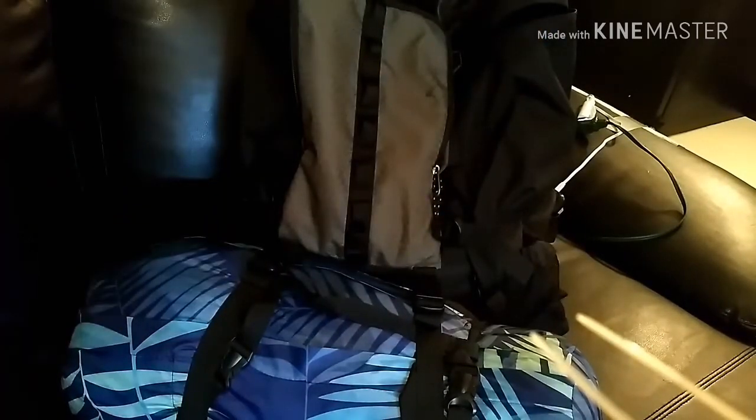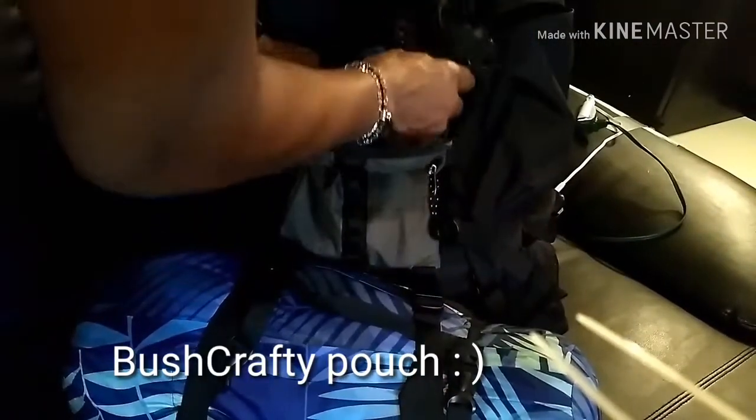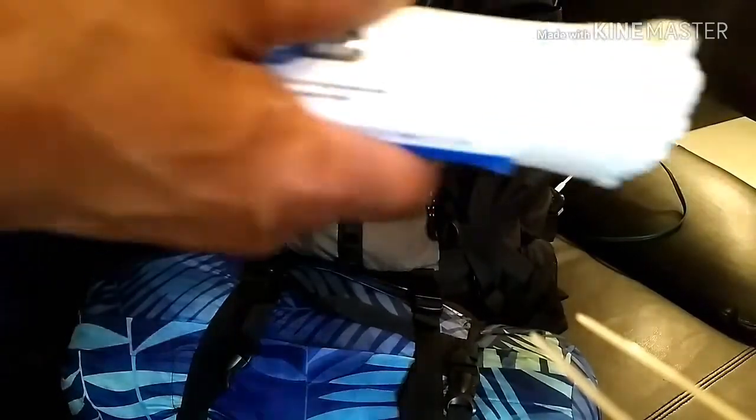After that, tent pegs. Lightweight and traditional. I also have a hammer and a tent puller. A utility pouch for me to have all this stuff in as I'm walking around setting up camp. And spare cord.